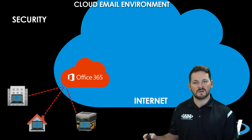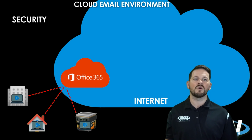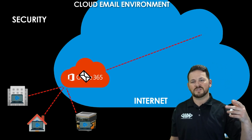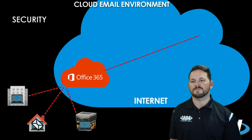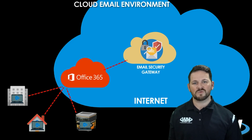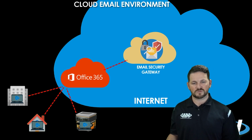Most users now have no more on-prem email servers. It's just not cost efficient, and feature-wise it's lacking. So most of our customers now are either on Office 365 or Google G Suite. As we can see here, mail comes in through the internet, goes through Office 365, and then goes to a user. Well, the issue is with phishing and malware, Office 365 as well as G Suite is not good at detecting that stuff. And that's why we have solutions like Proofpoint, which we personally use, as well as IronScales, which I'll get to in a second.